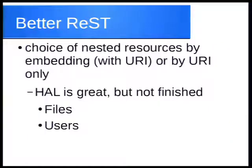So I'm going to assume people are basically familiar with REST and the idea of using HTTP methods to access resources. I've also assumed that people are basically familiar with Node.js. Does anybody not know what Node.js is? I guess I should clarify that. Okay, everybody knows what Node.js is.